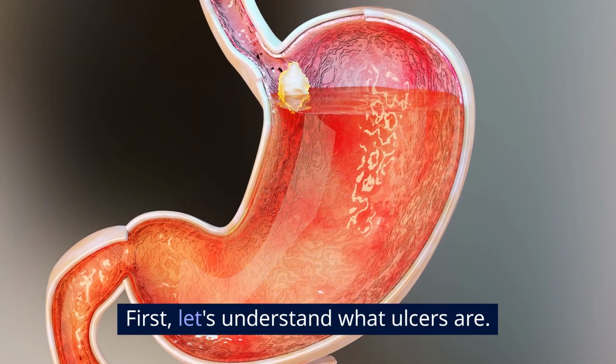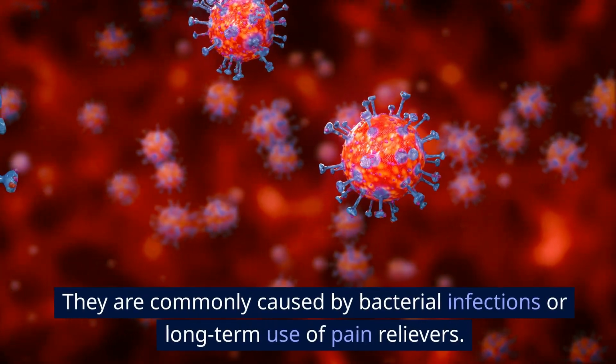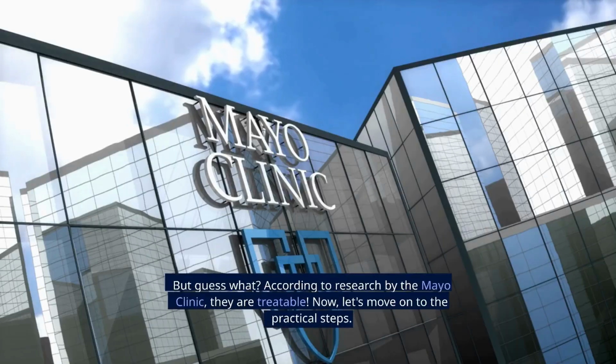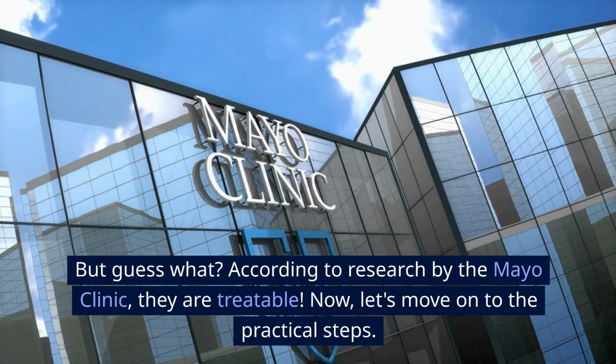First, let's understand what ulcers are. Ulcers are painful sores in the stomach lining or small intestine. They are commonly caused by bacterial infections or long-term use of pain relievers. But guess what? According to research by the Mayo Clinic, they are treatable. Now, let's move on to the practical steps.